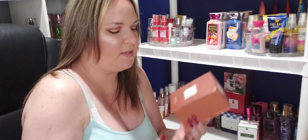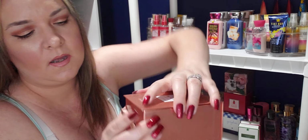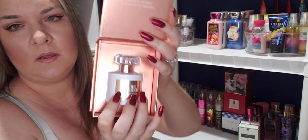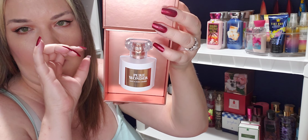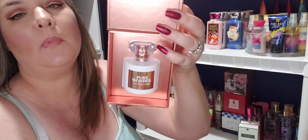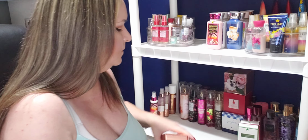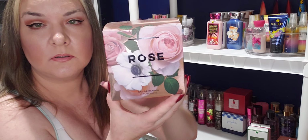Alright, guys. So this is the Pure Wonder perfume that I have. And I can show you this one because, well, the box flips up. Yeah, there you go. And I have worn this and I absolutely love it. It's beautiful. It's a very beautiful, classic looking bottle. Very nice. I love it a lot. So pretty. All right. I also have the Rose.